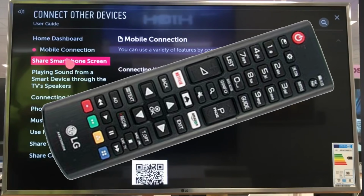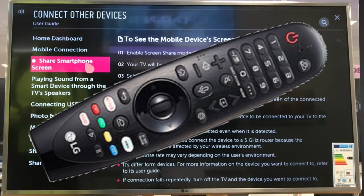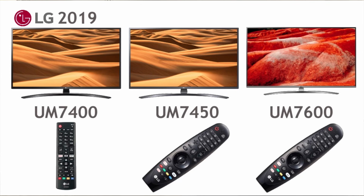It's the remote control. The 7400 has the simple rubber button remote control, which makes using the smart TV services and menus a slower process. Both the 7600 and 7450 come with the excellent Magic Remote, which makes the smart TV interface much snappier, and it's a pleasure to use. The Wii-style navigation is not for everyone, but I think it's great.